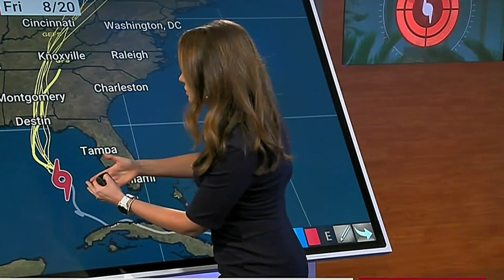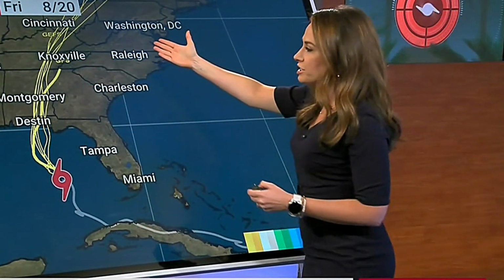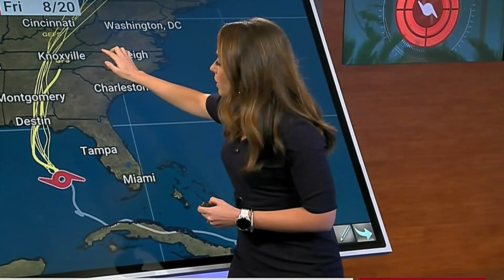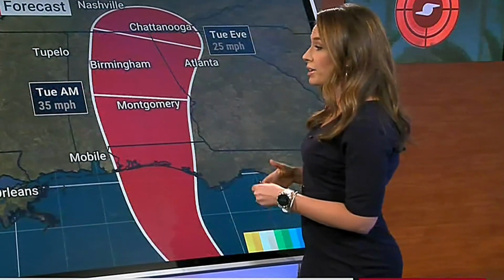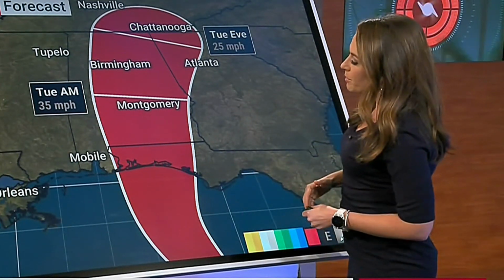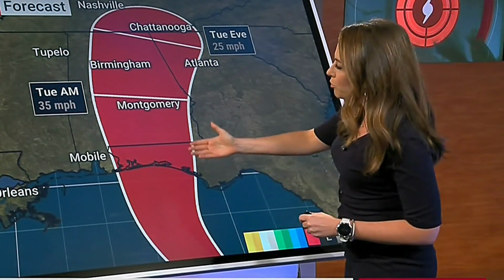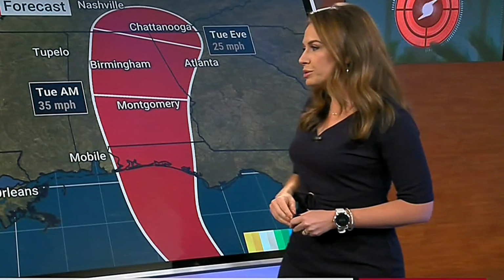So the track of Fred, it's not set in stone yet, but there's a lot of agreement within the models that it is going to head right into the Florida Panhandle and then across Alabama, stretching up into some of the highest elevations, and that's going to lead to all of that rain on the eastern side right over those highest elevations. And when that happens, yes, flash flooding is a tremendous concern. So the timing with Fred potentially making landfall sometime on Monday evening before pushing inland throughout the day on Tuesday, continuing into Wednesday. It has been impressive.